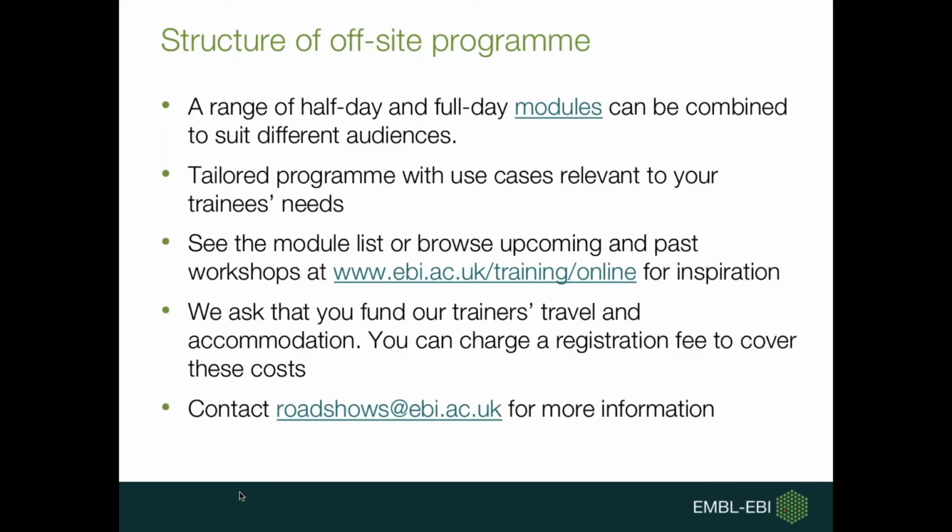If you are interested in hosting an off-site workshop, then the way we do this is we provide you with a range of full-day and half-day modules that you can combine to suit the people in your own research organisation, and we help you to do that. So the first thing we would do is pick up the phone to you and have a good chat about who your researchers are and which modules might apply best to your own organisation.